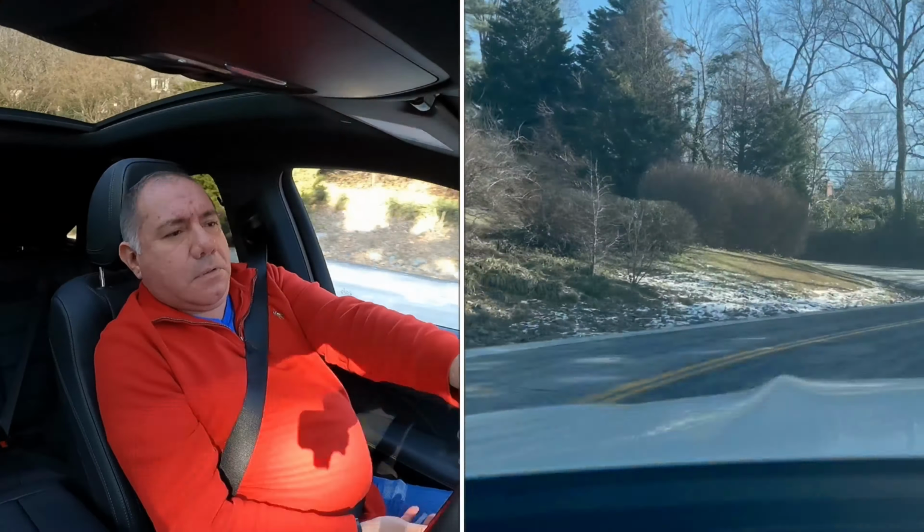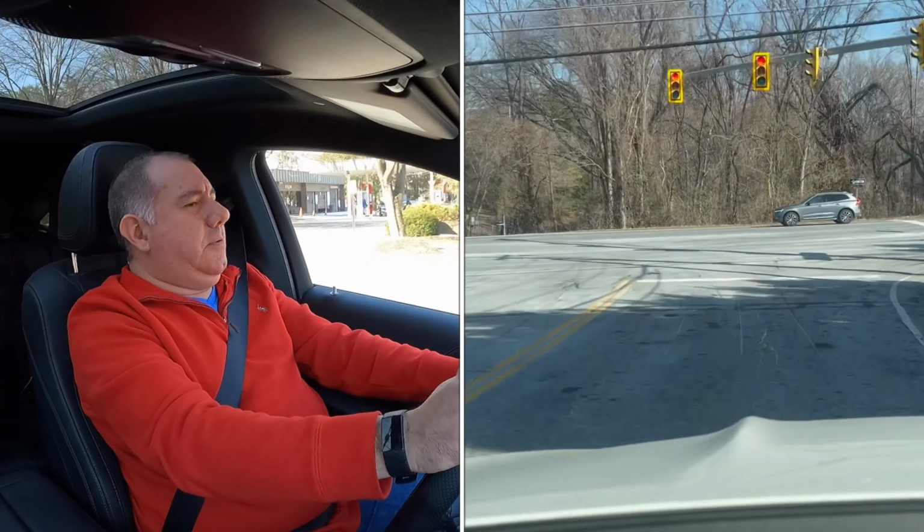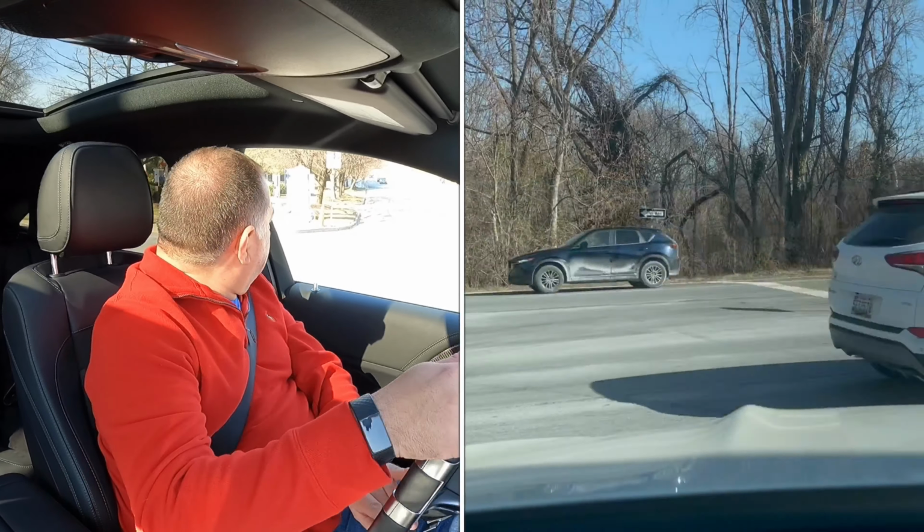Yeah, it's not bad, but it's definitely not a sports car. You can definitely, like I said, feel how tall you are, and that limits.